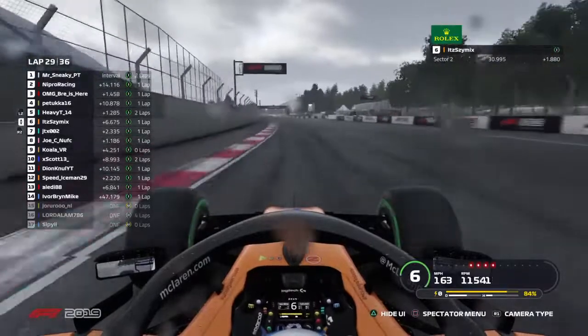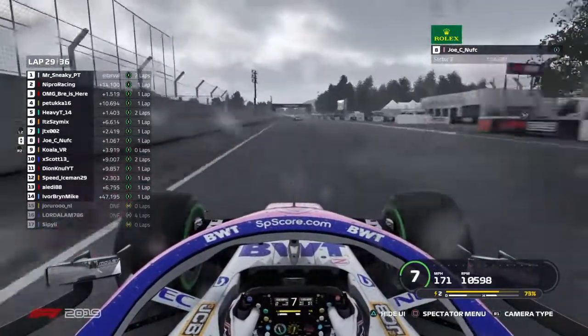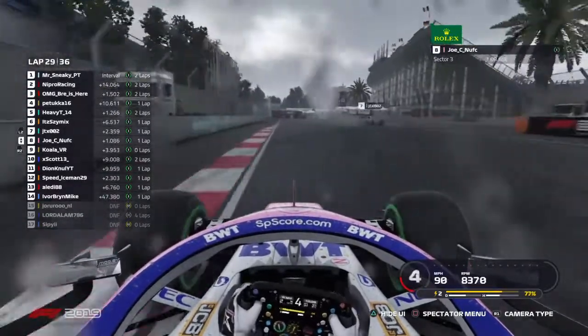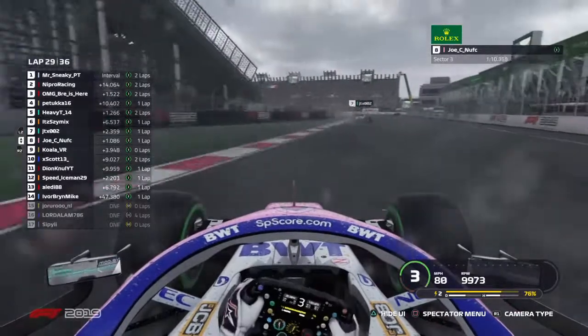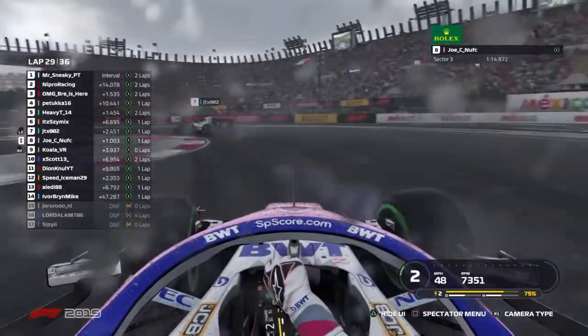So not many battles going on. I think we might have a boring end to this race, unfortunately. After a safety car madness at the start and some incredible battling between many cars, I think we might have an anti-climax at the end to this race.